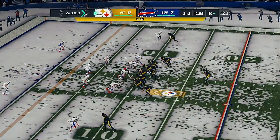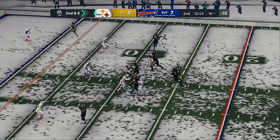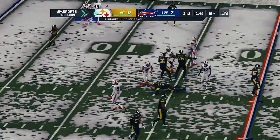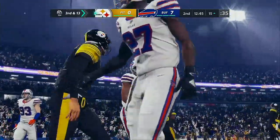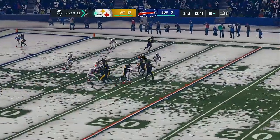They are pushed back 5 yards by the delay of game, second and eight. Roethlisberger will throw. And he's going to be dropped back at the 15-yard line. Off the edge, Jerry Hughes gets the sack. Defensive end gets in there that time. They were in a 4-3.